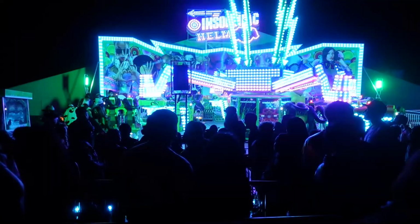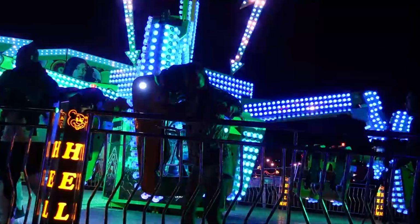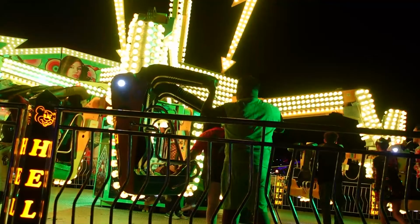The first ride that we will be taking a look at is the Insomniac Helm. And while everyone gets strapped in here, I'll talk a little bit about the format of this video. As mentioned, EDC has a ton of rides, so we only really got around to see a couple, and we didn't have enough time to actually ride them.